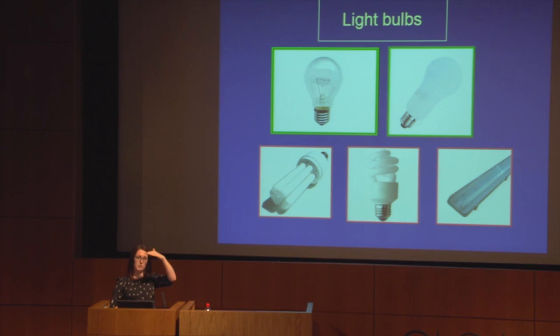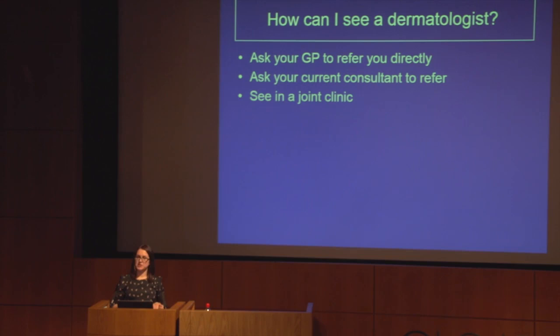So how can you see a dermatologist? Well, you can ask your GP to refer you directly, or you can ask your consultant to refer that you see in your normal clinic, or we also run joint clinics. So I'm in Dr. Jane's Tuesday clinic, and also there's a joint clinic run in Norwich, and also there's lots of other clinics around the country where dermatologists, rheumatologists and nephrologists work together. So you can ask to be referred to one of those clinics.